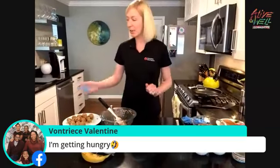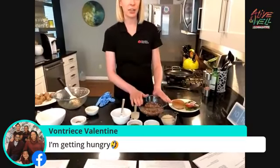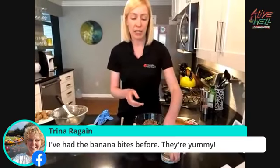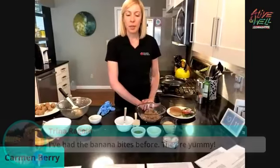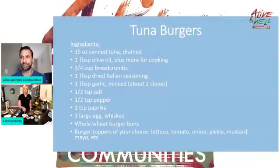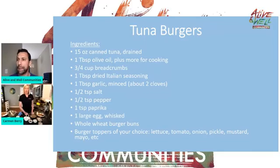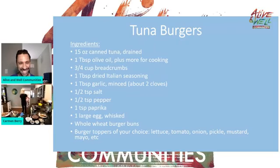All right, and our next recipe is we have our tuna burgers. So the tuna burger ingredients are 15 ounces of canned tuna. I have the canned tuna in water because there is a little less fat in there, and you're draining off the water anyway. A little olive oil, 3/4 of a cup of breadcrumbs. And we have our seasoning. So we have Italian seasoning, minced garlic, salt, pepper, paprika, and an egg whisked. And I forgot the egg. Let me grab that out of the fridge.